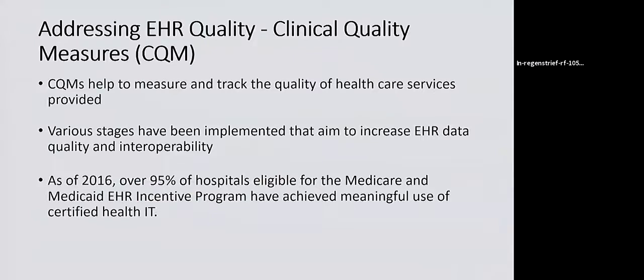So we have this massive influx of EHRs coming online, but what about the quality of those electronic health records? Are we just doing the bare minimum to have an electronic standard, or are we actually doing something that's meaningful on top of it? The clinical quality measures were created to help measure and track the quality of the data, not just the implementation of electronic health systems.